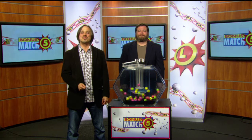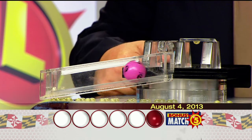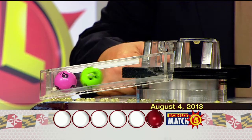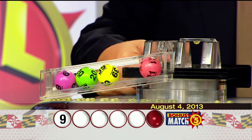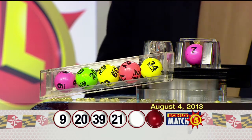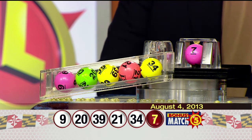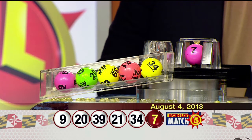And now with the top prize of $50,000, let's play Bonus Match 5. Here we go with your winning numbers: 9, 20, 39, 21, 34, and a bonus ball, 7. Once again, your winning numbers: 9, 20, 39, 21, 34, and the bonus ball, 7.